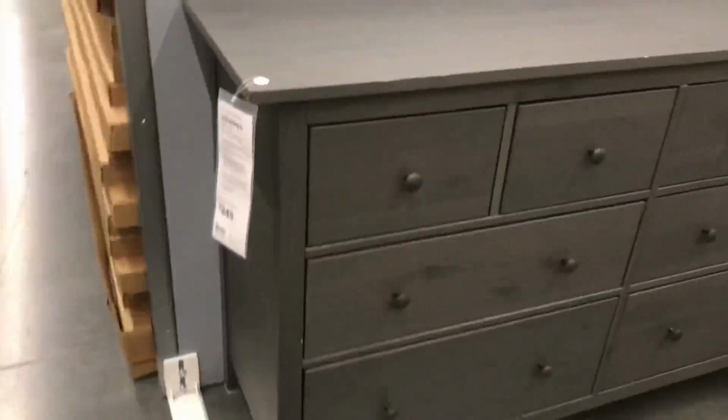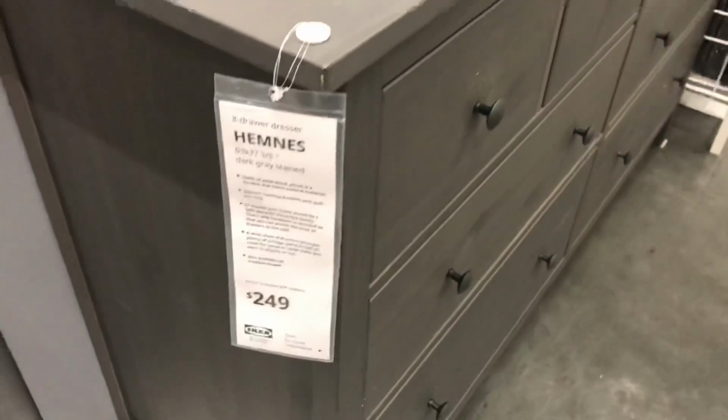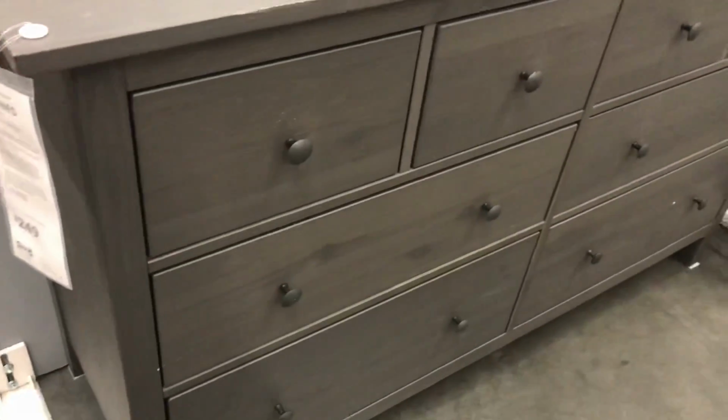So this is like the dresser or the shoe organizer that I have. And this one is only $250. But these kinds of things you have to put together as well. So be prepared to do that and put it together.